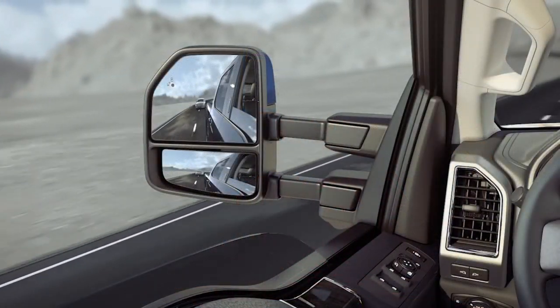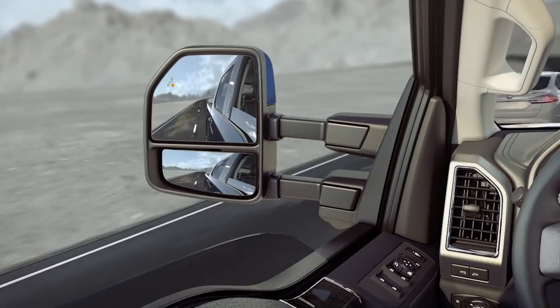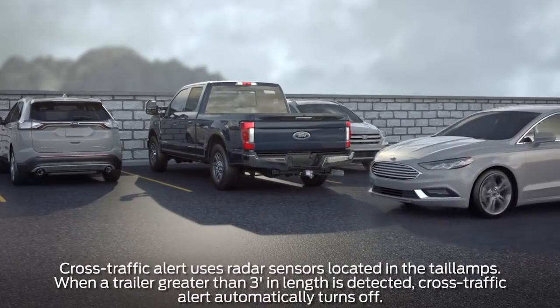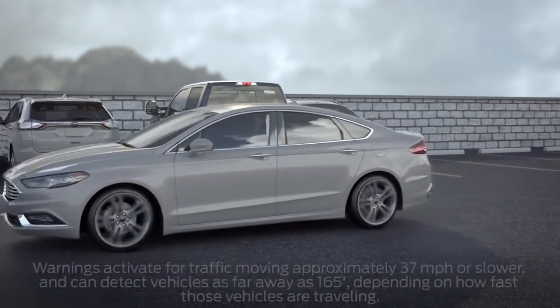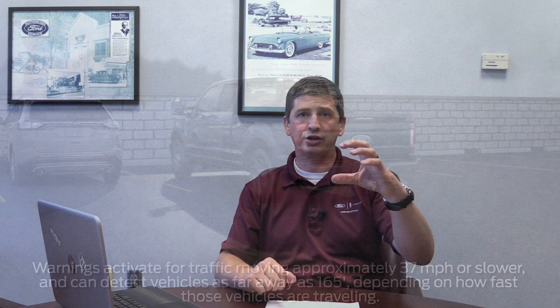BLIS, that's the Blind Spot Information System with Cross-Traffic Alert. So if there's someone in your blind spot, it's going to put a light in the corner of that mirror and let you know it's not safe to go in that lane at that time. Also, as you're backing up, if someone's going to cross your path behind you, it's going to sense that. It's going to tell you by a series of tones that you shouldn't back up. It's going to put a message on the dash telling you that there's someone in your blind spot, and put a light in one of the mirrors. So it depends on what side they're located at. It's going to put that light in the corner of that mirror as well.